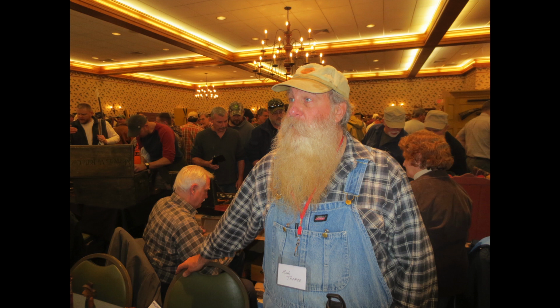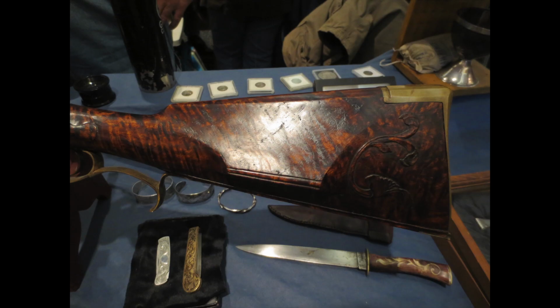This is Mark Thomas, another phenomenal craftsman. This guy is an absolute top-notch riflesmith. And I don't know if this picture will come across as well on your screen as it should, but this buttstock, this entire stock, is just a phenomenal piece of wood and beautifully made.